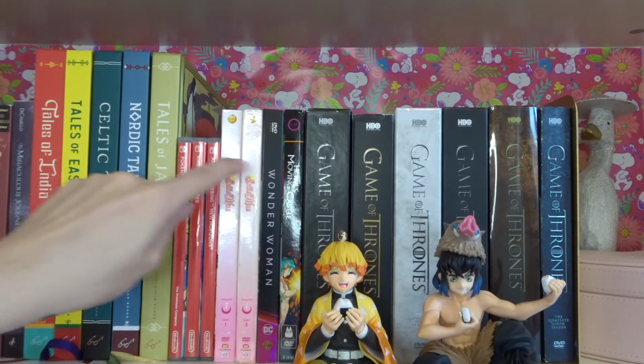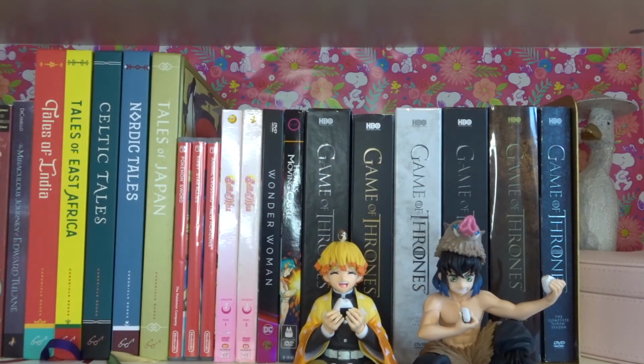I've also got the first 6 seasons of Game of Thrones on DVD that I got off of Facebook Marketplace for a steal of a deal. So I love Game of Thrones. I'm watching it with my friends. I'm not finished yet, so please do not spoil it. We just finished season 4, but I'm loving it so far. The sets and the costumes and the acting is just amazing. I'm loving it.